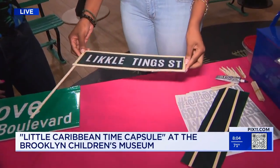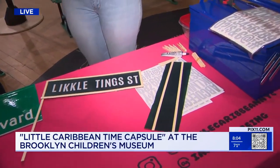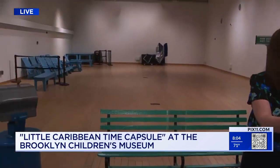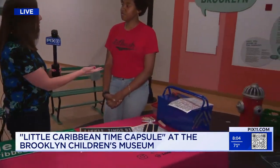So this is something we thought would be a simple thing, but really interactive to get kids to understand naming your own street, coming up with these fresh new ideas, and I think it's really great for kids to be a part of it. Yeah, and we see the street signs all over here in this room that we're standing in right now. Tell us a little bit, real quick, about some of the other activities going on today and what folks need to know if they want to come by.